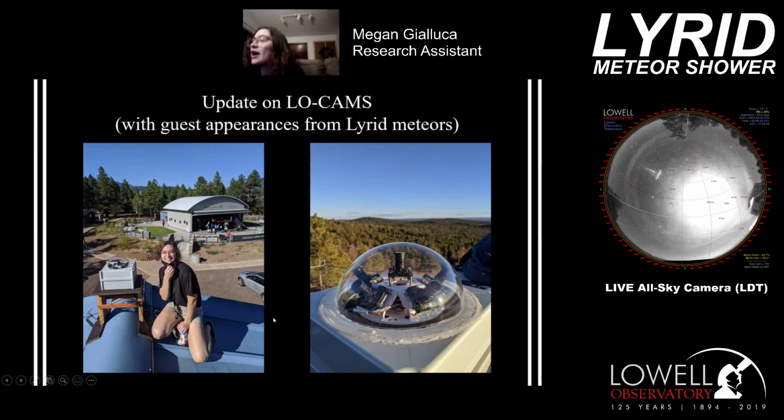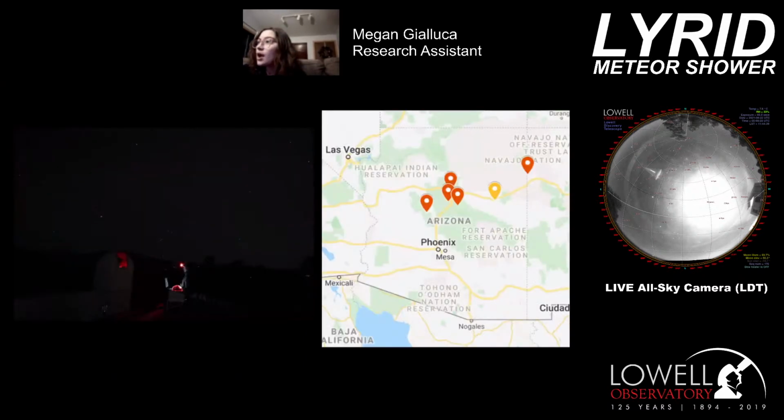Cool. So let's keep moving on with the LOCAM. Again, I want to highlight that the two stations you see on your screen right now in these pictures are the two stations where all of the videos I'm going to show you are coming from. Okay, cool. So here is a distribution of our stations so far. We have one station in Flagstaff, one station in Sedona, one station at the LDT. I showed you the ones in Flagstaff and at the LDT, the Lowell Discovery Telescope. And we have one station in Prescott, which is the photo you see on the left here. It was taken by one of our project's collaborators.